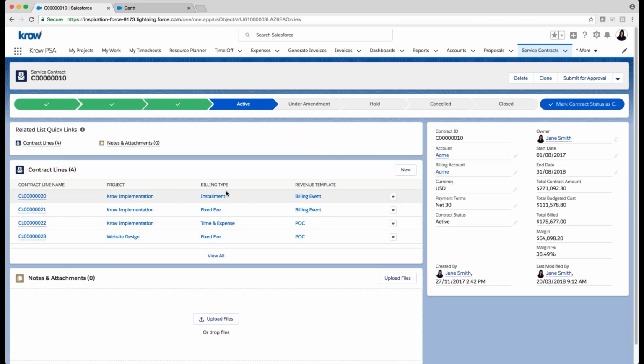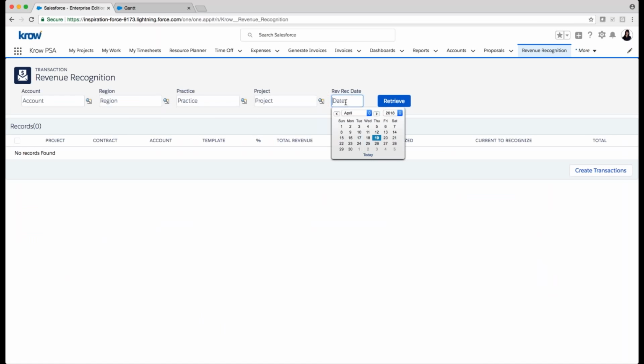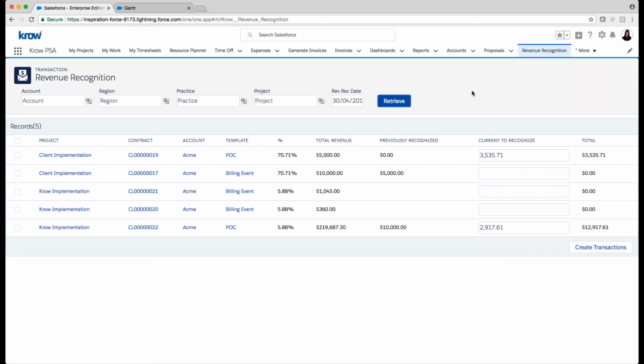Now, specific to contracts, and you can see these multiple lines that I see here, if I move over to revenue recognition for a moment. So now I'm just going to do RevRec for this month. So here it's pulling back these contract lines for all of these projects, and it's showing me, and I can filter, of course, by account, by region, by practice, by project, and so on.